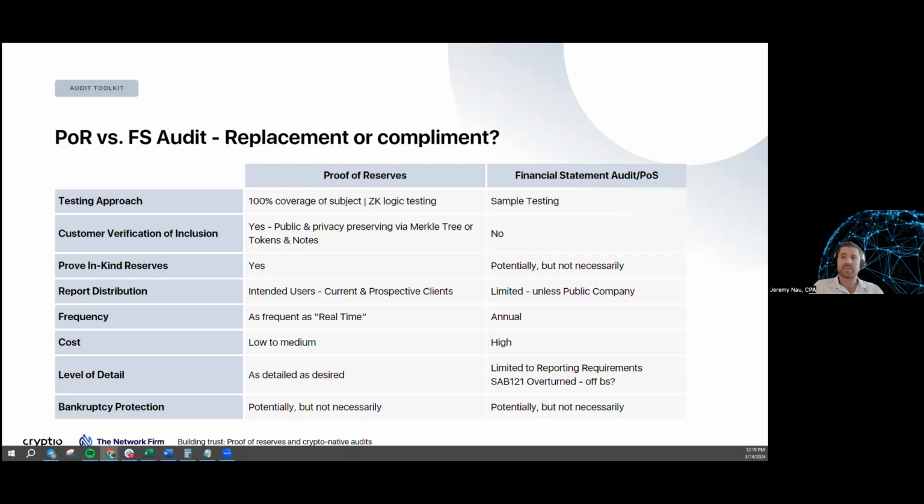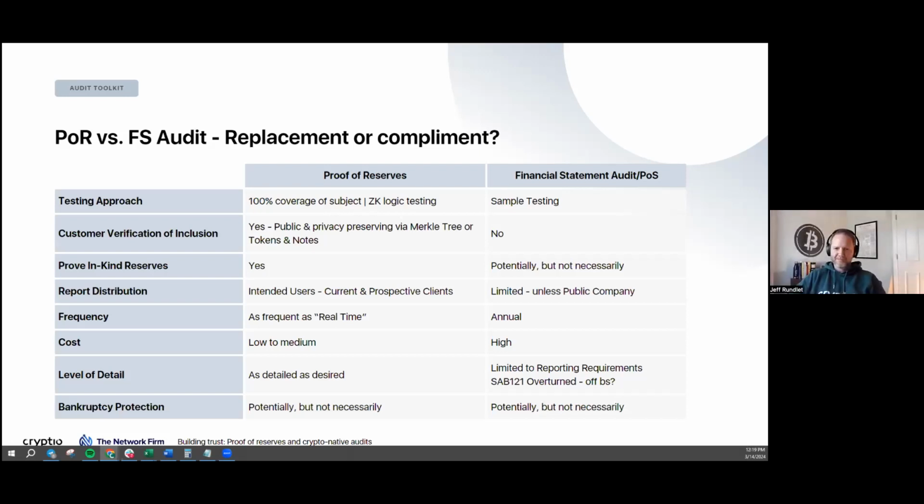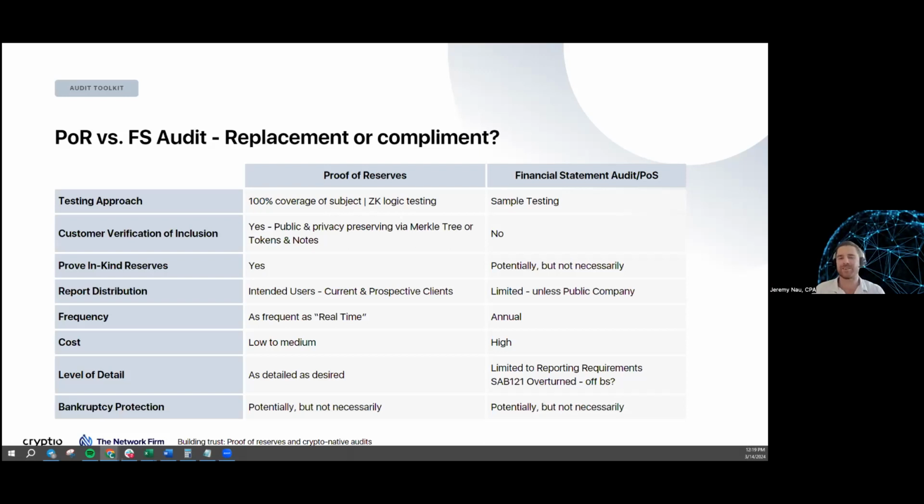There's a couple other interesting differentiations that are important to understand, which is also the user consumption of these exchanges. Now, unless you're using Coinbase, what other private company financial statement audits have you seen? Jeff, for example, have you seen Binance's audited financials? I have not, no. Right. It's because you're not an intended user of the report, right?